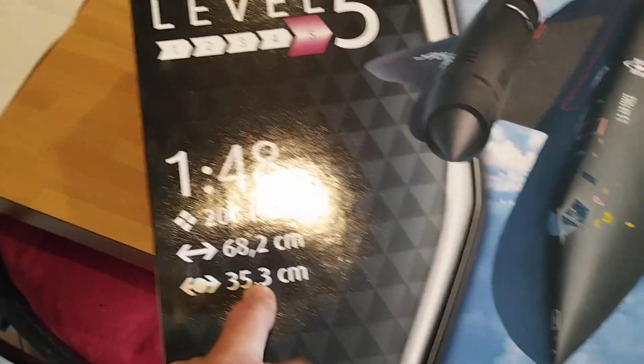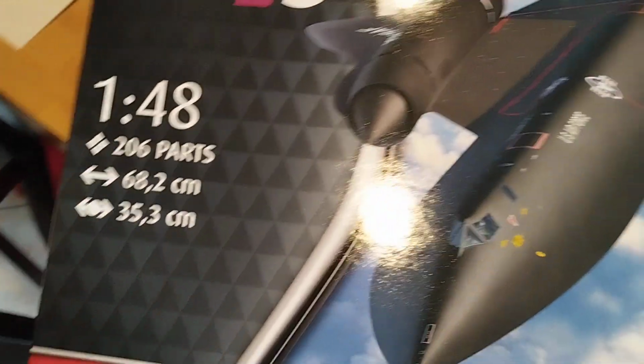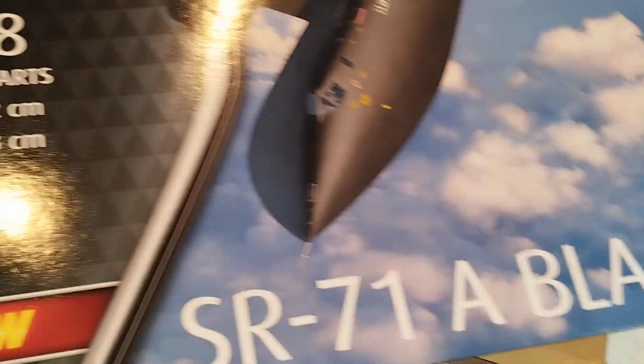70 centimeters by 35, 68.2, 35.3. So the machine is huge. I just opened the sealed box. The box is huge. Everything is giant. At the end of 2021.